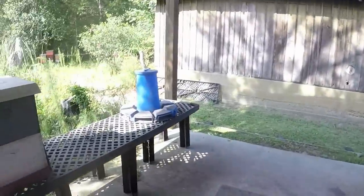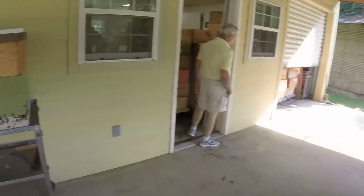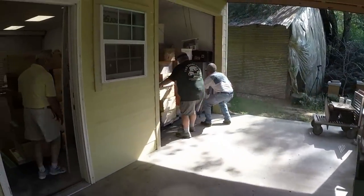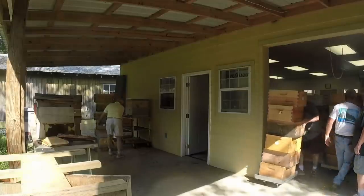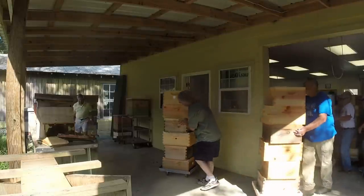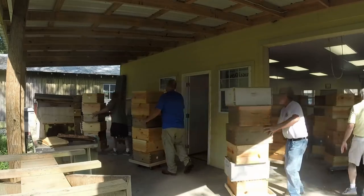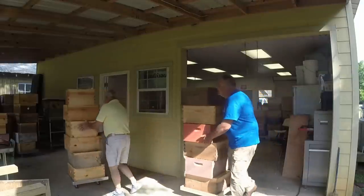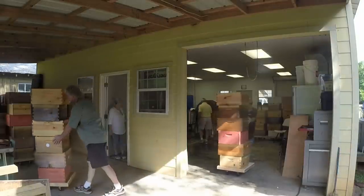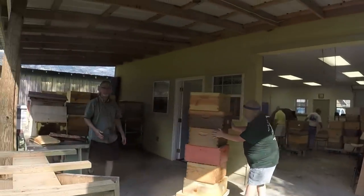Here's the back porch. I'm just unlocking. A little pollen feeding going on. All right, got a couple hives right here, and we're going to do what they call the big push. All those supers are coming out here to feed the bees. Right out the door they go. The bees are already starting to find it.